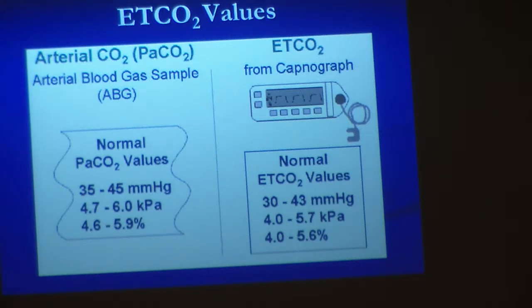So it's not to get hung up on the 35 to 45 number, it's trending and where you are going with that. If you're doing CPR and your patient is intubated and you're ventilating that patient effectively and your numbers have been 8 to 10 and suddenly you get a spike to 35 or 40, that tells you you've probably got pulses back and now things are trending in the right direction.